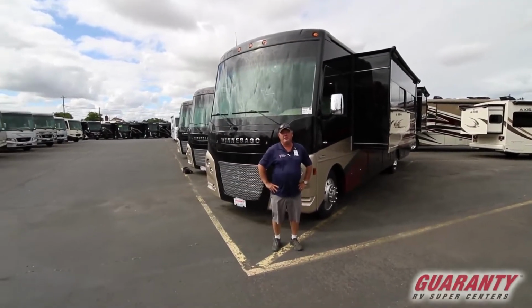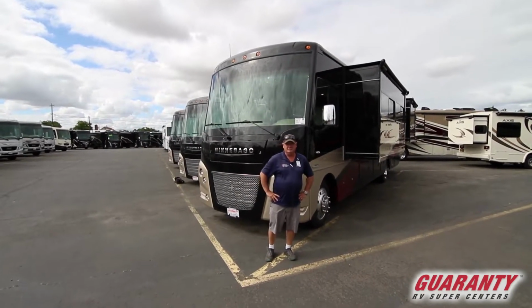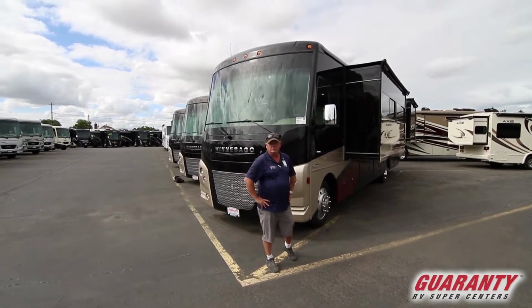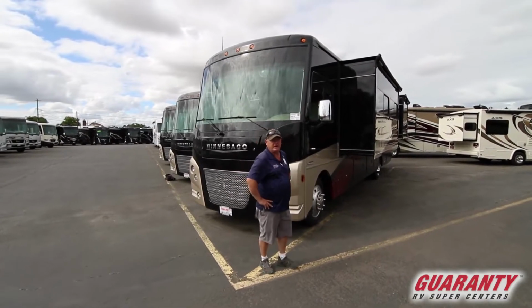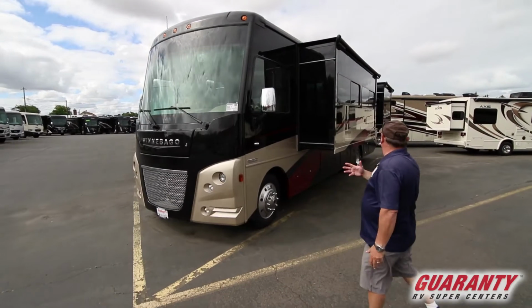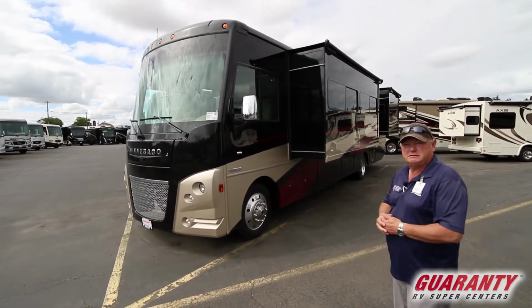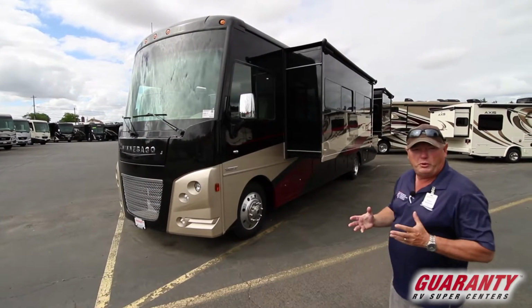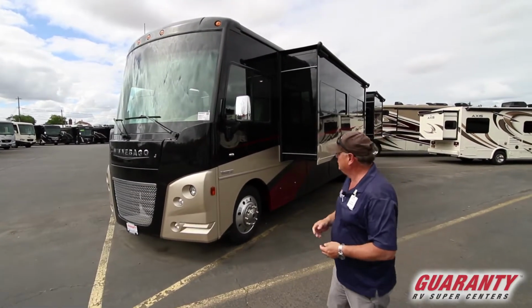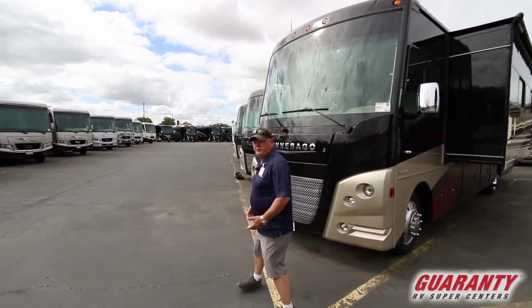Today we're looking at a brand new Winnebago 36Z. This is a 2020. We just got this in just the other day. It's a gorgeous rig, full body paint, side cameras. It's the Adventure line, which is a really nice line, a little better appointed than an entry-level vehicle. It's just absolutely loaded. I just walked through this one myself.